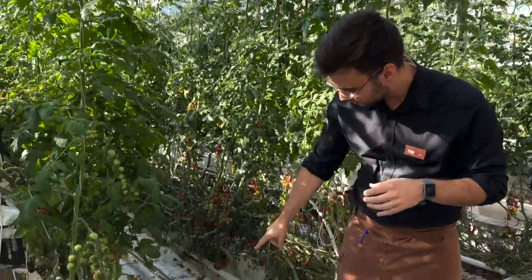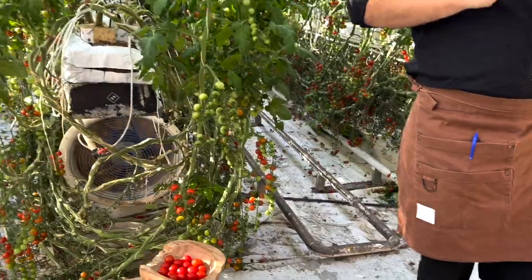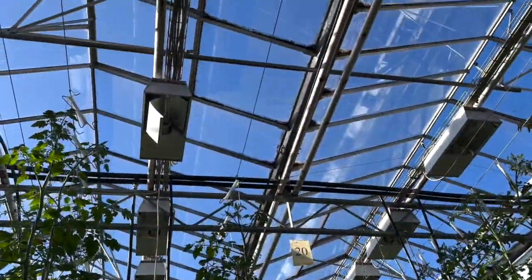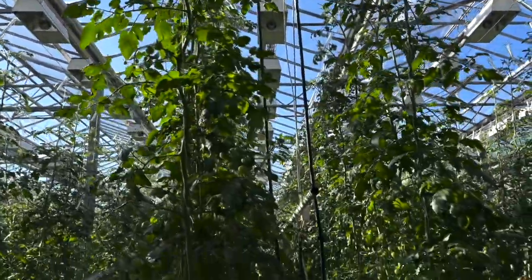And that water has 95 degrees Celsius, almost 200 Fahrenheit. So it's almost boiling. And it circulates through our white pipes. You can see the white pipes in here, also underneath the plants and on the glass walls. It's our heating system, and it's why we always have nice 25 to 30 degrees Celsius inside. It's really nice for our tomatoes.